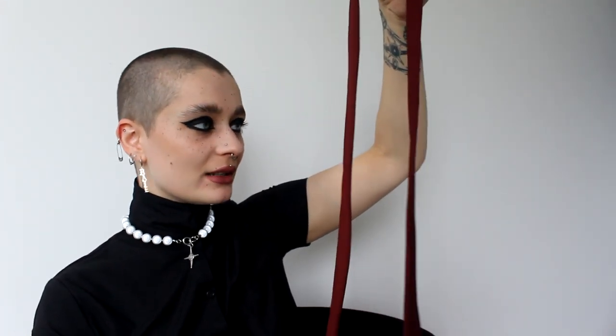Lastly, I picked up this tie. I have recently been getting into ties. I only have one, a black one, but I just think ties are definitely my new vibe that I've been going for. So this one is a crimson maroony sort of color, I guess. And it's thin, and then it gets a little bit thicker at the bottom.